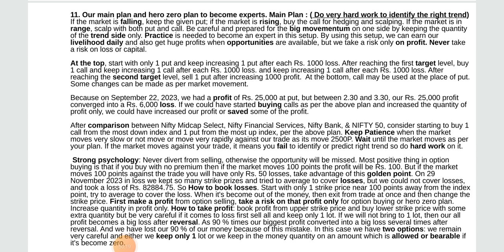As per the above plan, keep patience when the market moves very slowly, or does not move, or moves very rapidly against our trade, as it may move 2500 points. Wait until the market moves as per your plan. If the market moves against your trade, it means you failed to identify or predict the right trend. So do hard work on it.